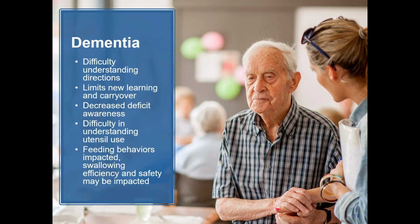There's a lot of issues with carryover and new learning. So if we're teaching them a home exercise program or teaching them a different way to do an ADL, that becomes really problematic. They have difficulty with awareness of their issues. They may not perceive that they have problems in some of the areas that their spouse or care partner is noting or that we're noting as clinicians. They might have difficulty even understanding utensil use. So that's where jumping to a compensatory measure like an adaptive utensil with someone with dementia might not be the best idea, because then they're having to relearn and do something new. Their feeding behaviors can be impacted by swallowing, efficiency, and safety. So we'll start to see some issues that go across and overlap with our speech language pathology clients or colleagues as well.